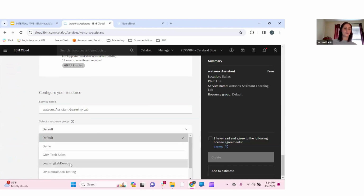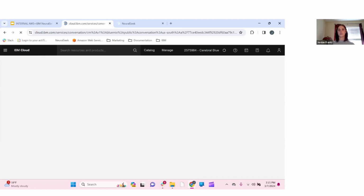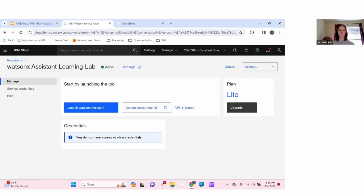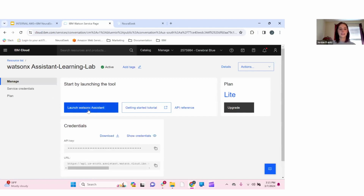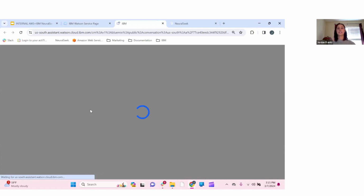And then as I did before earlier, I'm going to select my resource group, but you do not have to follow along with that option. I'm going to agree to our terms and services, and then I'm going to create my assistant. Awesome. I'm going to launch our assistant to go ahead and get started.